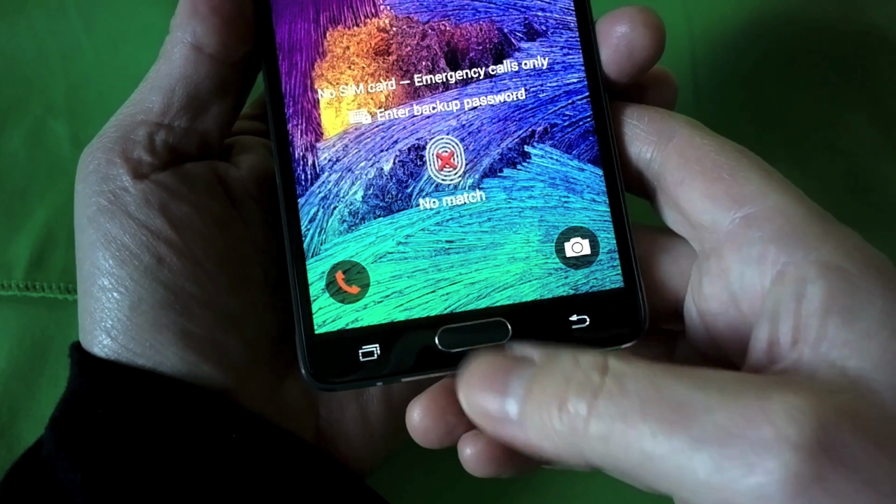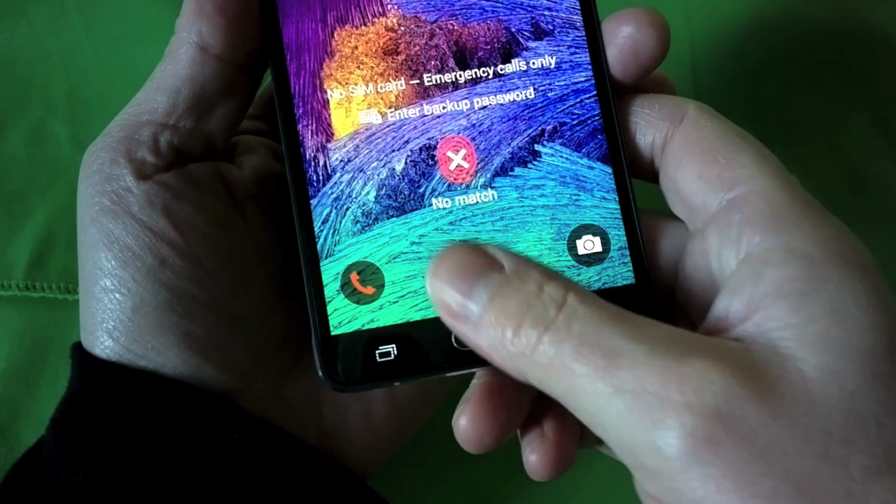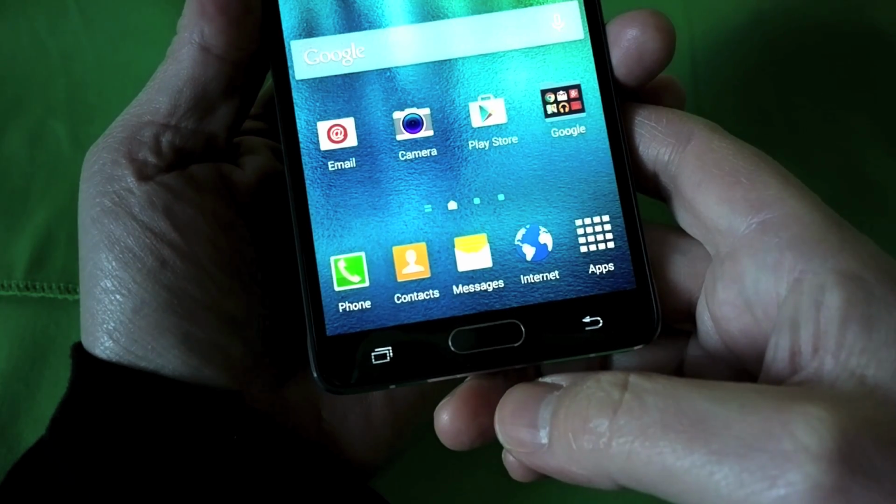Using the Note 4 in real life and out and about, I often had to have 2 or 3 tries at trying to unlock the screen with my thumbprint, and once I had to wait out the full 30-second hacking timeout. It's not a patch on the one-touch finger recognition in the Apple iPhones of 2013 and 2014.